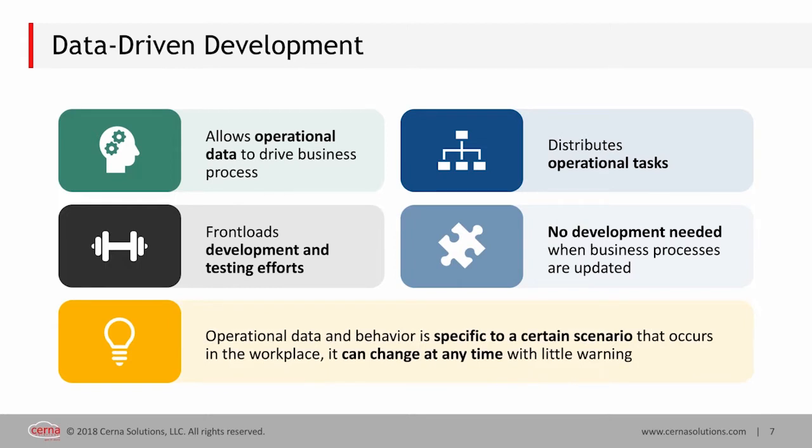Operational data and behavior is specific to a certain scenario that occurs in the workplace. It can change at any time and with little warning. If it's operational data, it should be stored as data in a table, not code in a script. This differs from application behavior, which is stored in properties and code.